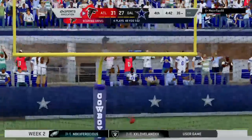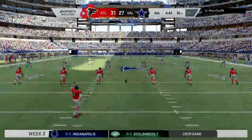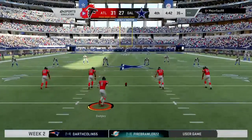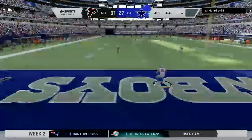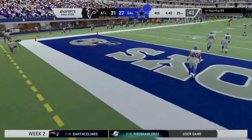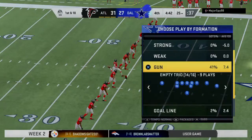Extra point by Badgley, up and good. And the decision to just kick the extra point winds up successful. Following the touchdown, Badgley out there to kick it away. And this will not be returnable. It's out of the back of the end zone for a touchback.